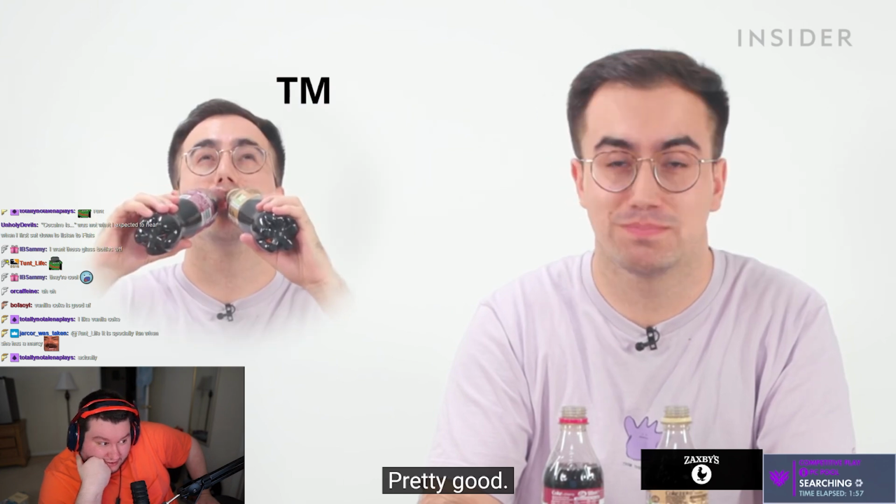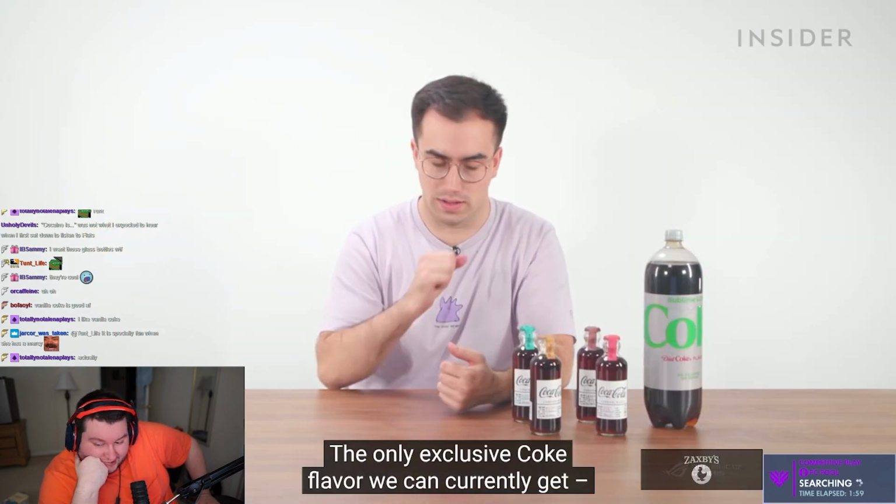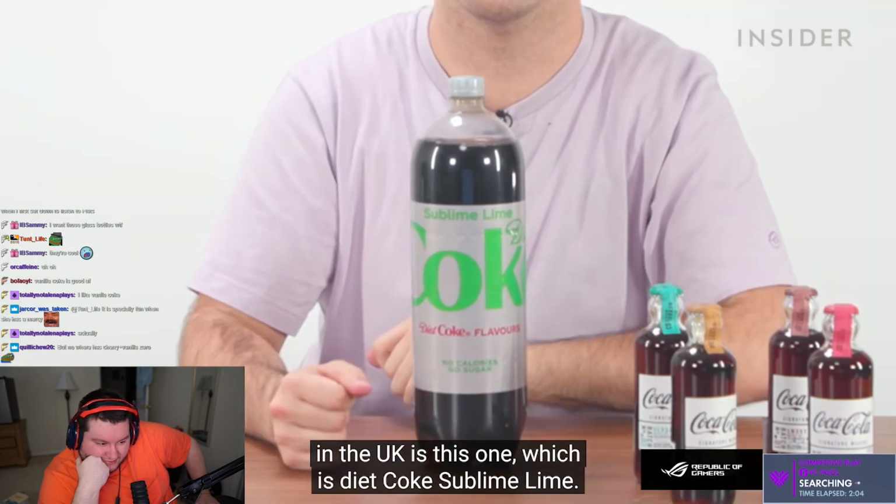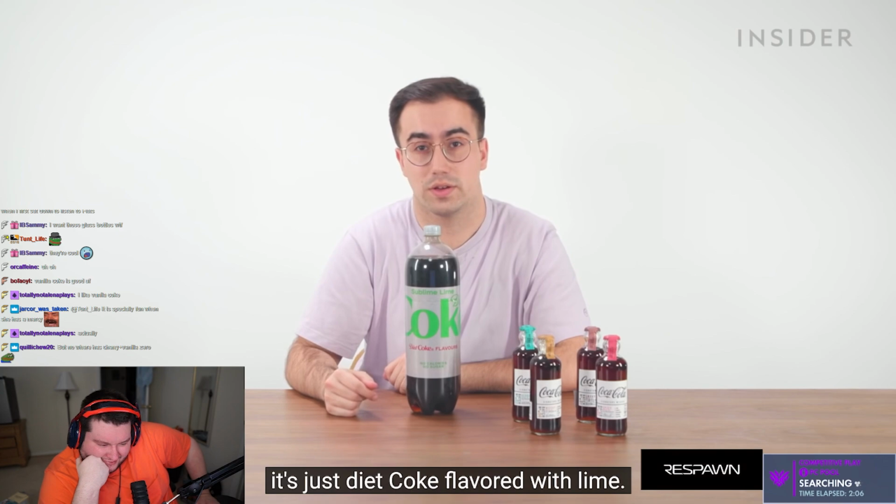Pretty good. The only exclusive Coke flavour we can currently get in the UK is this one, which is Diet Coke Sublime Lime. As the name suggests, it's just Diet Coke flavoured with lime.